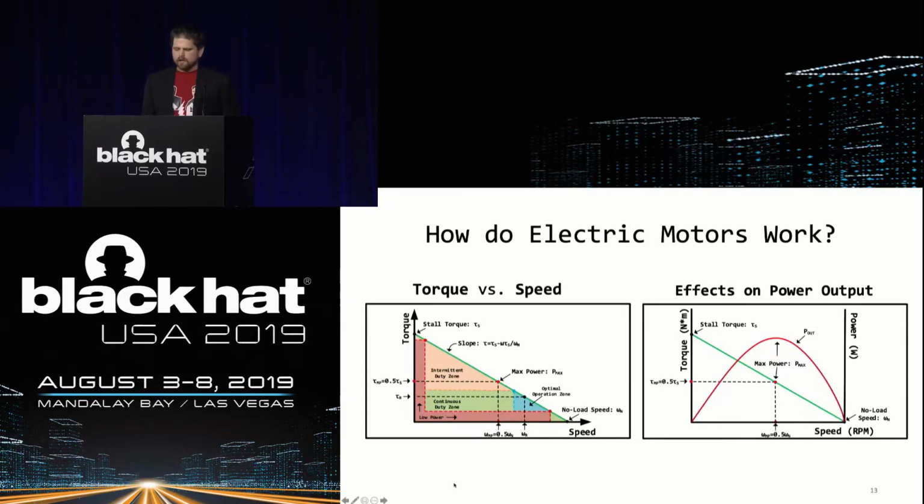So all motors basically have data sheets. If you're reverse engineering or targeting a system like a drone, look up the data sheet for the motor. It'll tell you about the torque versus speed relationship, which tells you the operational parameters of the drone.